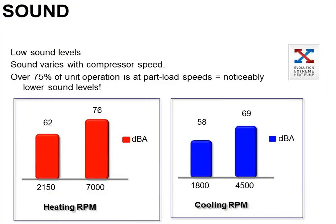Sound levels are actually very quiet. When we do classes here in our lab in Melrose Park, we have these units installed in our training labs, and we have for the past year and a half. When we do classes on them, we literally stand with the entire class next to the unit while it's running full capacity and have conversations. It's pretty impressive how quiet these units actually are. Additionally, they hardly ever run at full capacity. They're almost always running at part capacity because they're seldom ramping all the way up.